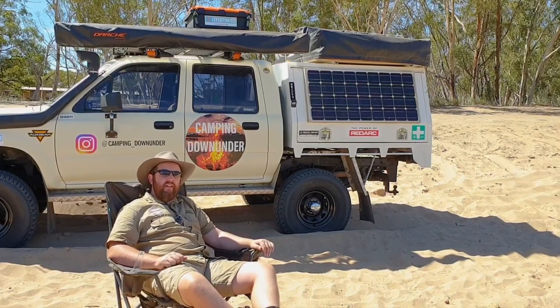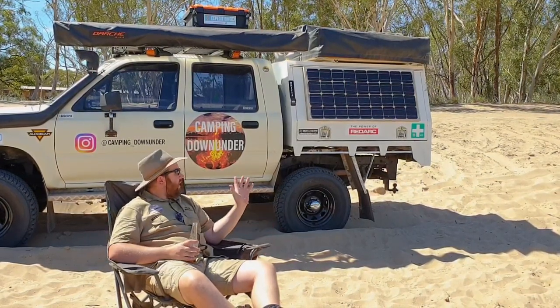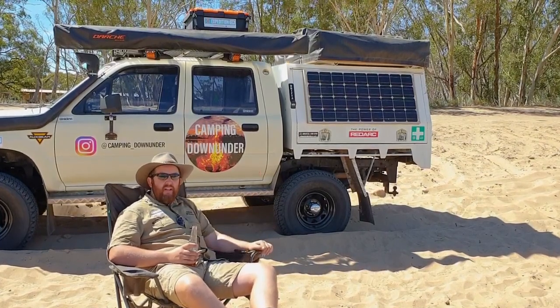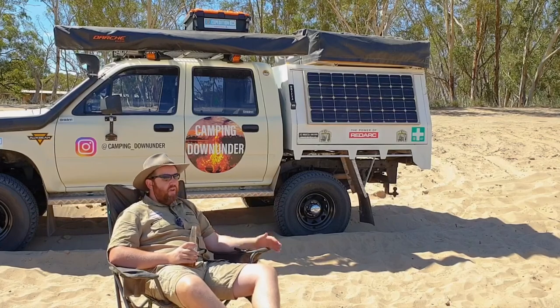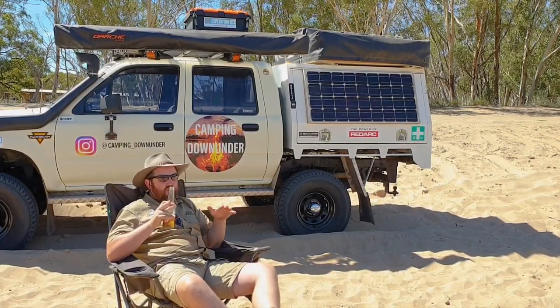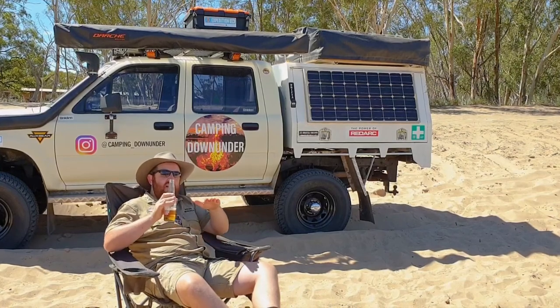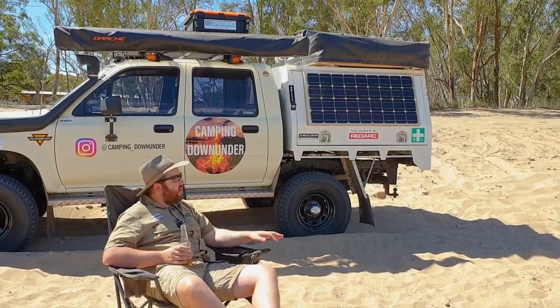Another con with that weight is it's really affected my off-road ability. If I had the removable canopy, I would have no weight on the back end. I would have no issues going off-road, but it's really affected my power trying to go up sand hills or anything like that. Or if I'm on any sort of camber and it's soft sand or mud, my back end just wants to kick out on me and it's not a pleasant feeling. So you want to keep your rear end as light as you can.